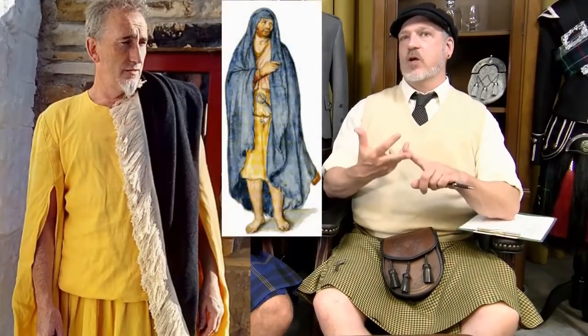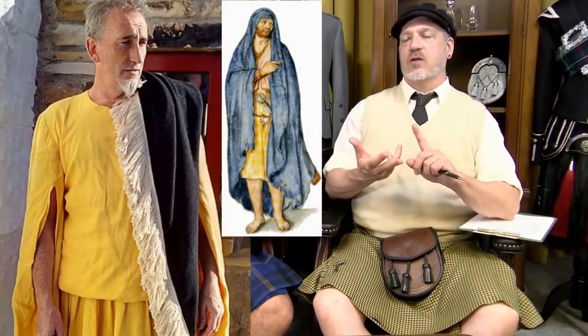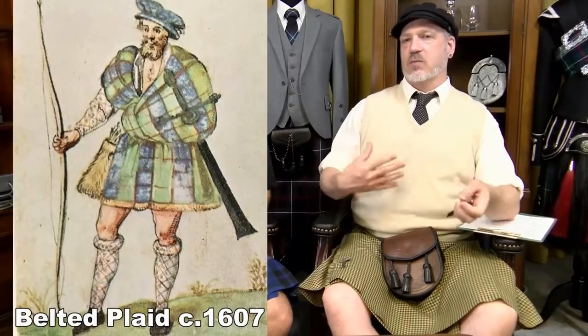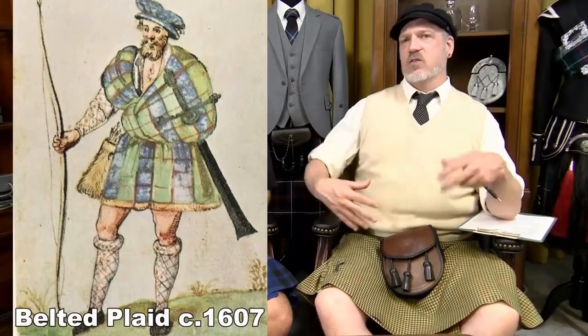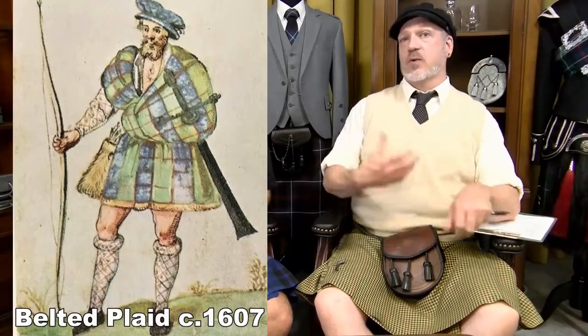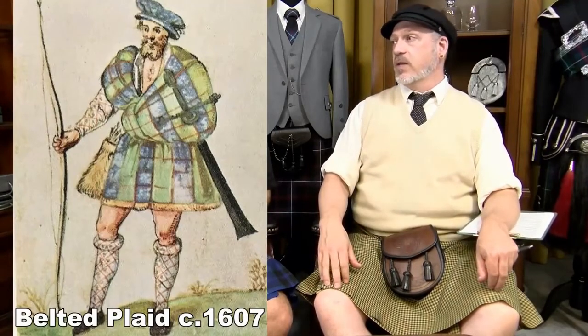So we know that in the 16th century, there's evidence of probably the earliest mention of Scottish clothing, which probably intimated a great kilt, of Scottish mercenaries going to fight in Ireland. And the written account talks about how they're dressed in something similar to what the Irish wear, but not quite. And they have these large cloaks that they belt around their bodies, which is unusual. And that's probably the first mention of a great kilt. And that's from, I think, like 1520s.